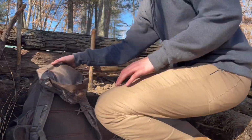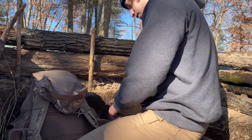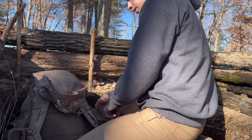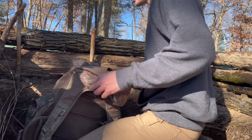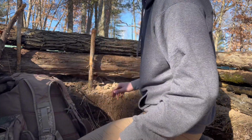Oh. Good news is it's there. Bad news is it's all falling over, but that's okay. I do have a lighter because it's windy. I'm not going to use it because I still got my striker as well. But water. We got our phone charger and stuff that I showed you guys. My sleeping bag. I'm going to leave that in there for now until I get the roof on this hoe.